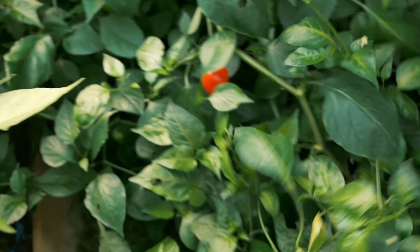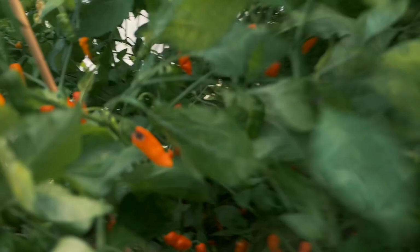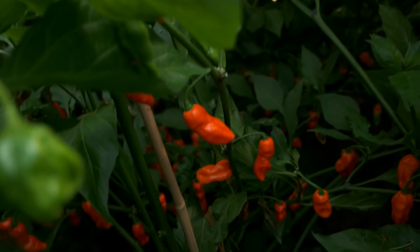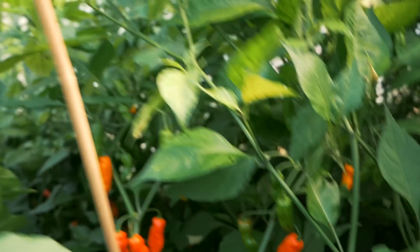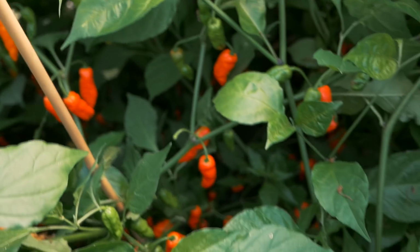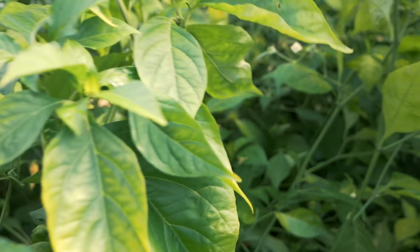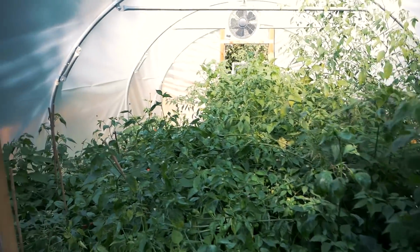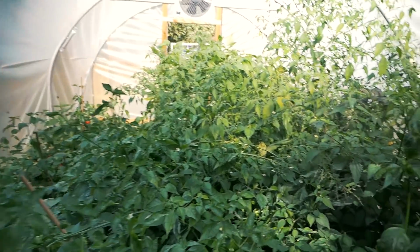I'm still battling to get through here. If we take a look through there, we can see a bunch of pods. Those are the Naga beasts, I believe. Not very big, but lots of them. Well, I'm going to have a lot of hot sauce. Good thing I'm able to sell them this year. So it was getting a bit difficult to navigate through there, so I'll just come in from the other side.